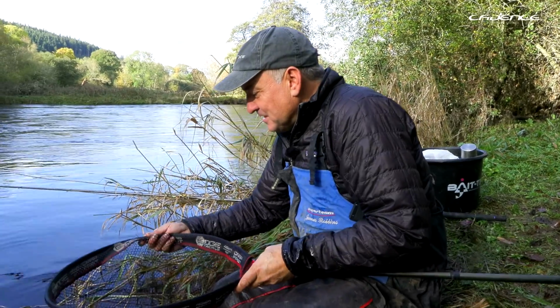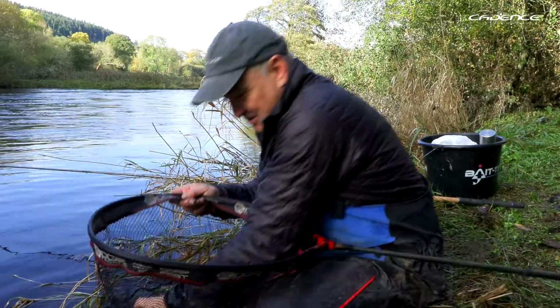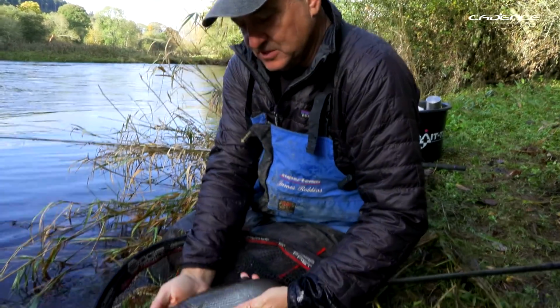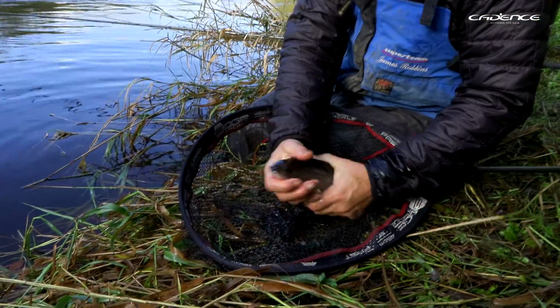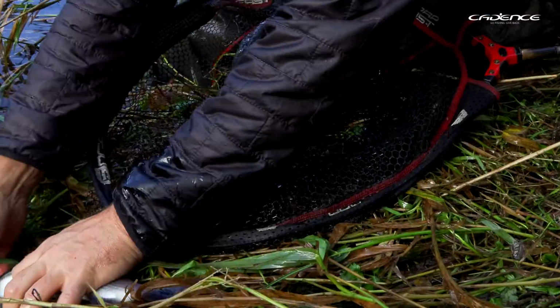Well, that's a beautiful Grayling. Probably about 14 ounces, 12, 14 ounces. They're ever so difficult to hold, so I just want to be gentle and hold the lady of the stream. Whoop, nearly went back then.